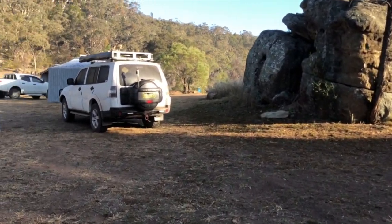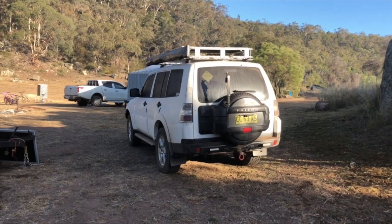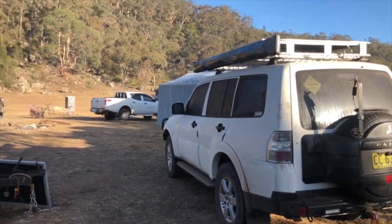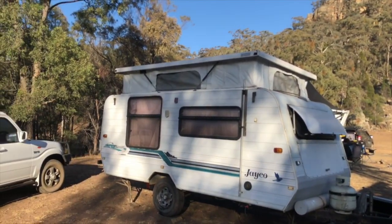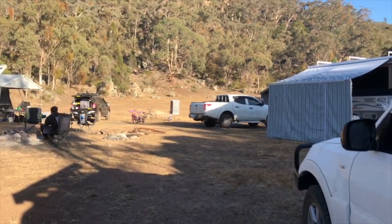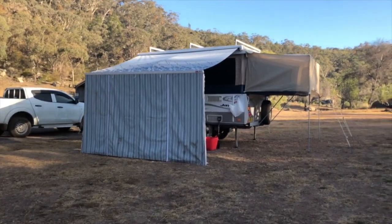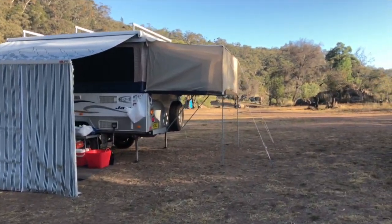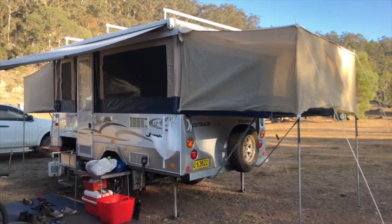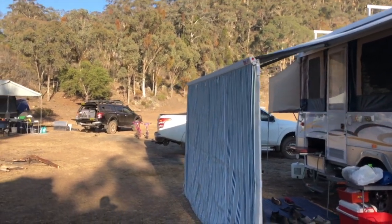Around here, as anybody who's watched Denmonkey's channel would know, this is Brett's Pajero, Brett's caravan. And over here, we've got a Jayco arrangement, which has also been towed by a Triton.